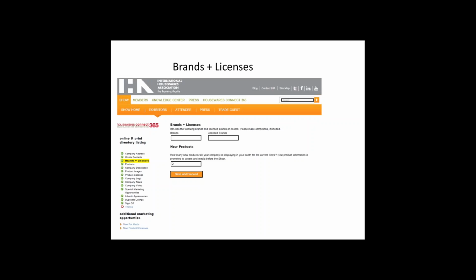Many of our buyers like to know, and the media likes to know, how many new products you'll be displaying in your booth. In this section, it's just a number area. It's a free text area, but you're going to enter only the number of new products that you're offering.